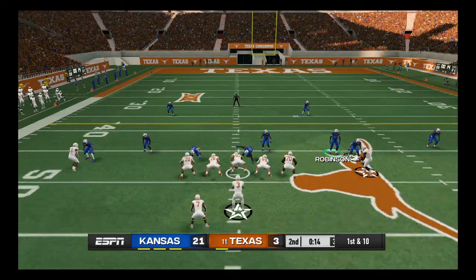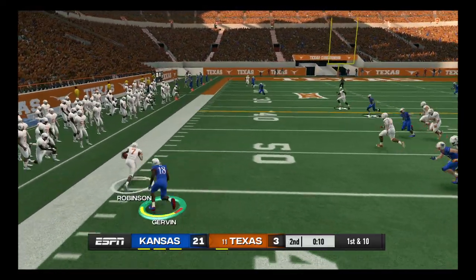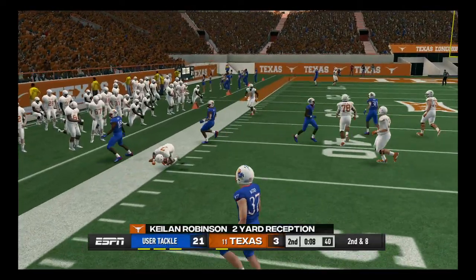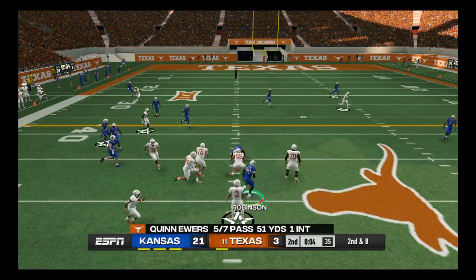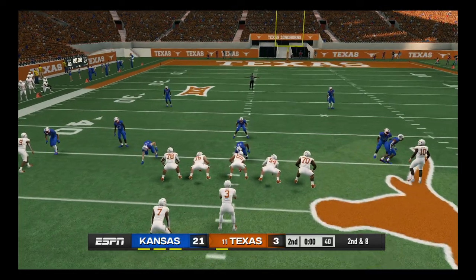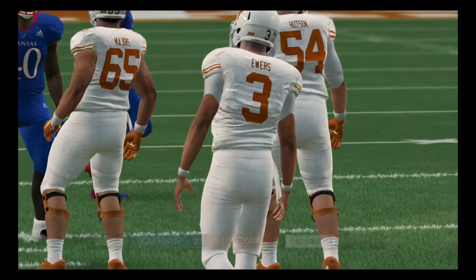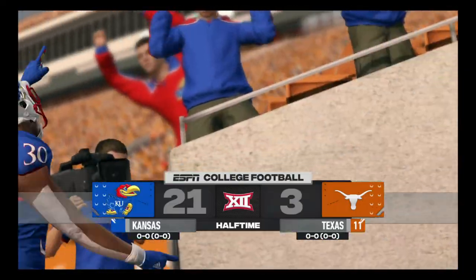So an empty backfield with 5 wide receivers. Rose left. The running back's got it. They'll bring him down at about the 47-yard line. That makes it 2nd and 8. We've reached halftime, and there's an upset on the horizon. 21-3, Kansas.